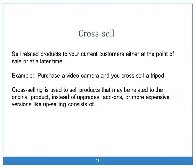All right, let's talk about cross-selling. It's just a little bit different. Cross-selling is basically selling related products to your current customers, either at the point of sale or at a later time. It doesn't have to be right there at that first initial sale. Could be at a later time.